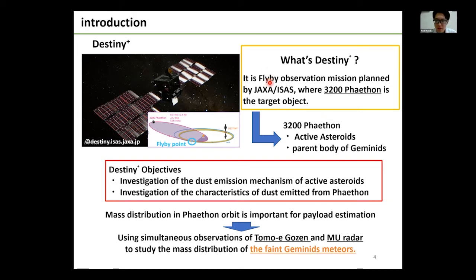In Destiny Plus, the characteristics of the dust emitted from Phaeton will be investigated by flyby observation within 500 kilometers of Phaeton using a dust analyzer. In this case, how much dust can be acquired by the dust analyzer will be important to estimate the payload.